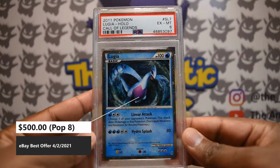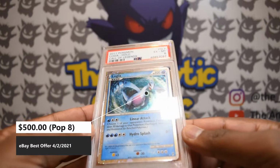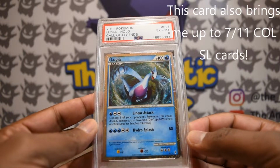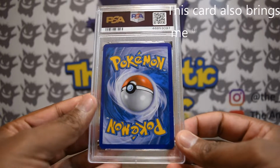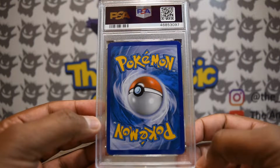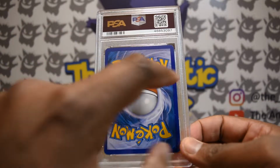Here is a Call of Legends Lugia. So here is another really sought after card. I am really happy because I have a binder version of the card as well as this version of the card. So I'm not too upset about the grade. I'm just happy to have one because, while I set a goal for myself to collect them, I'm not necessarily too concerned about chasing them much further than this.